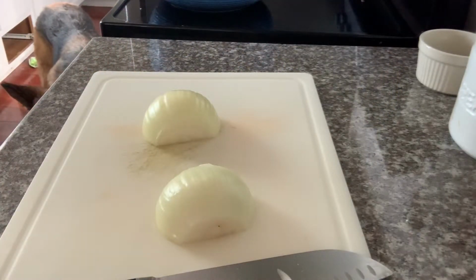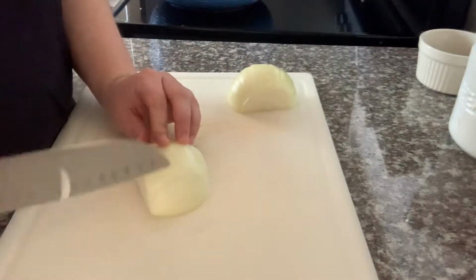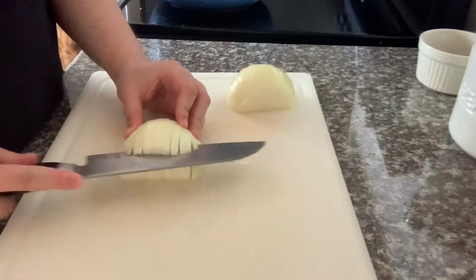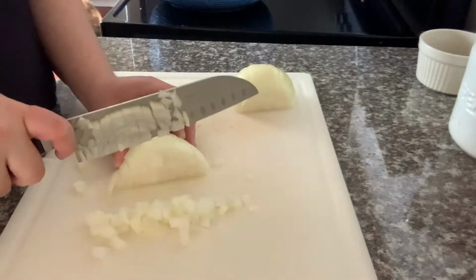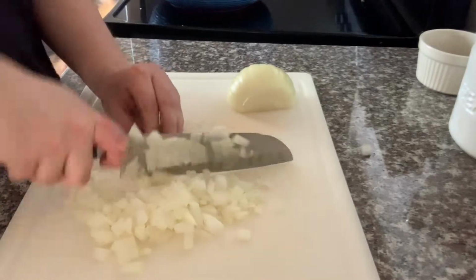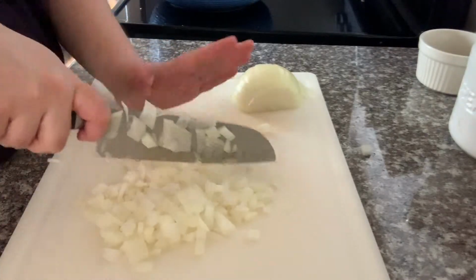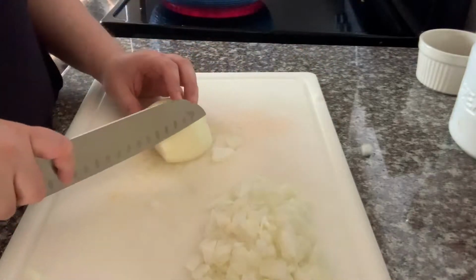I use ground turkey, honestly, because that's what was on sale that week. If ground beef is cheaper, then I will use ground beef, but my family doesn't necessarily have a preference. As long as it's really well seasoned and has good flavor, we don't care. So I'm gonna go ahead and dice up my onion, a lot of onion, and add that to my pan to cook with the turkey. I feel like when you add it to the pan while the turkey is cooking, it just adds more flavor to your meat.